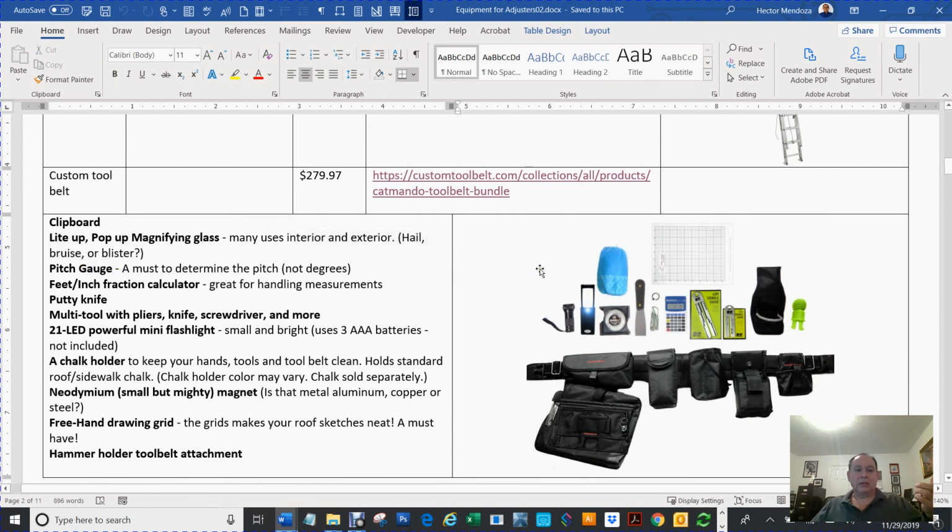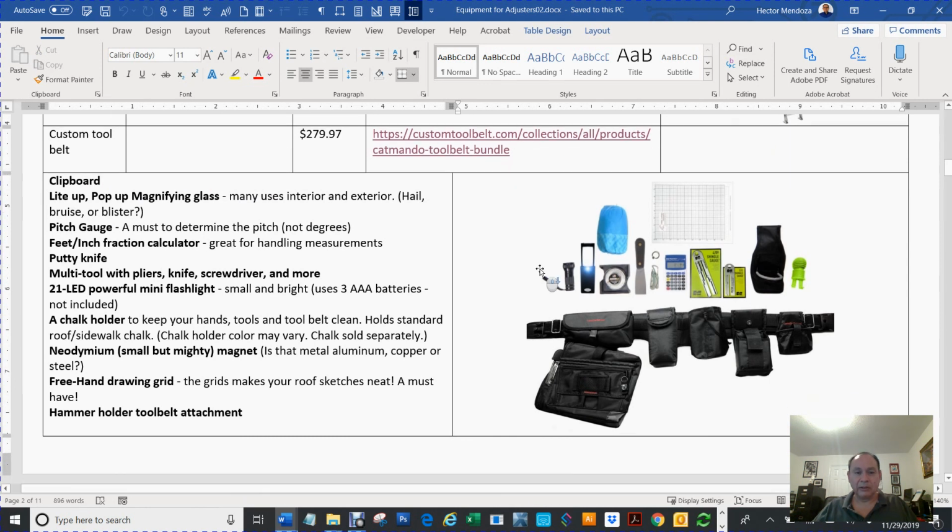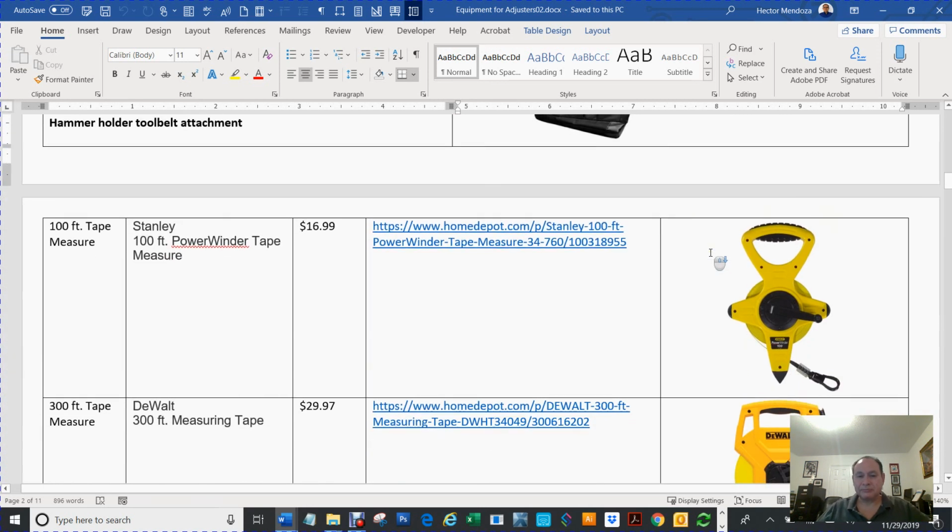So I'll pause it for a second. I'm not going to read it because I'm trying to get this to become a real fast and small file, and I don't want it to be real time consuming, but there's everything that you get out of that. Another nice thing to have is a 100-foot Power One tape.